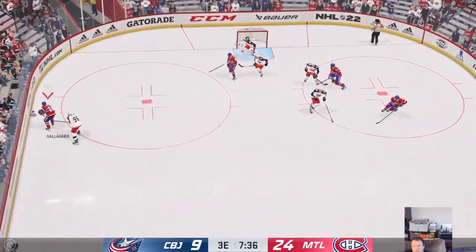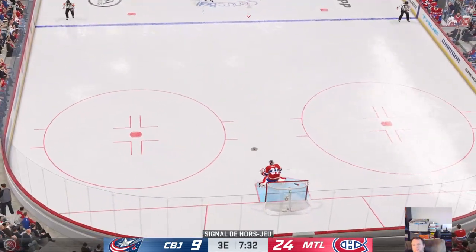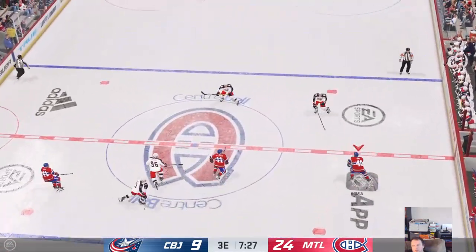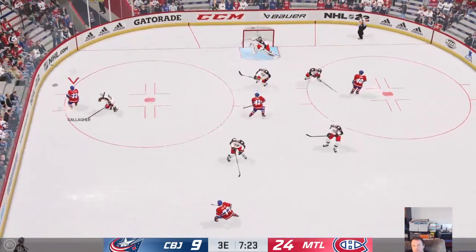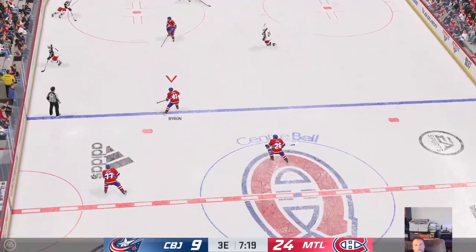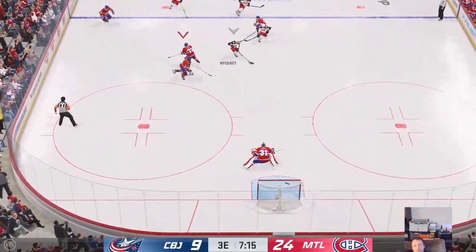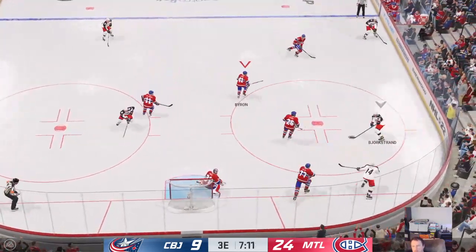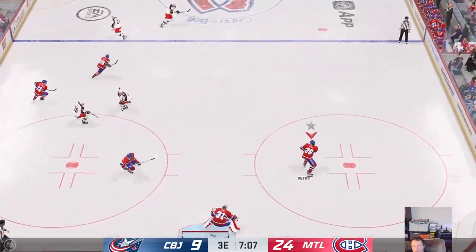Hammers one. Shuts him down. Grabbed along the boards by Gallagher. Unable to reach that one. Takes the feed. Rips it. Oh, what a stop. Columbus looks to get things going now with the puck. Cuts to the paint. Denies him. Great chance in front. Can't connect. And it's a quick pass to Petrie.